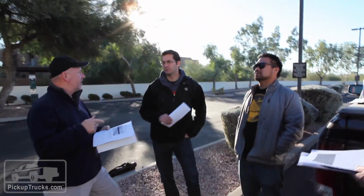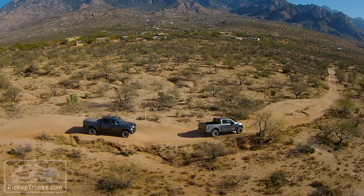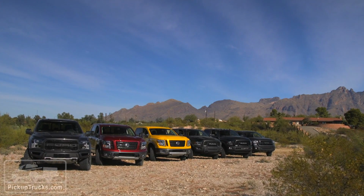We've also assembled a crack team of judges to take these pickup trucks on some extreme 4x4 trails where we've done some dawn until dusk testing. How did each of our competitors perform on the rocks? Here's what we had to say.